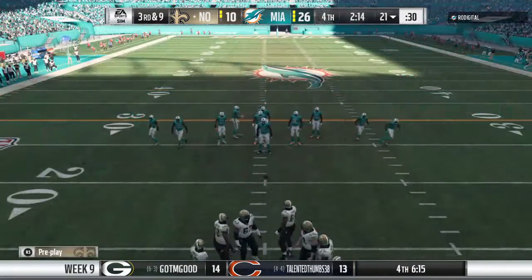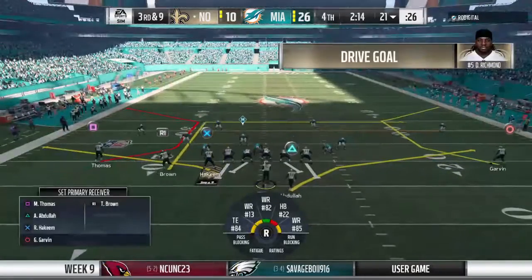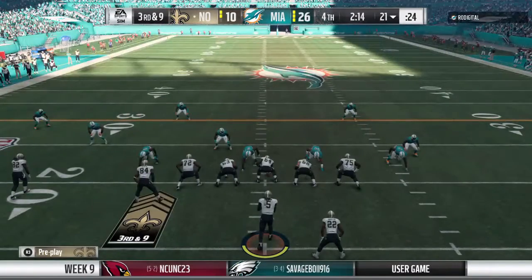The Saints on third down. They've converted 3 out of 5 thus far. This is 3rd and 9. Here we go.